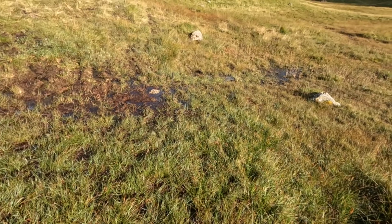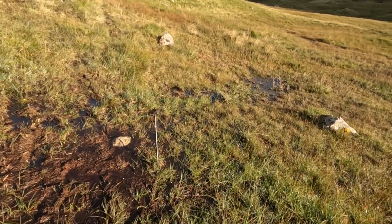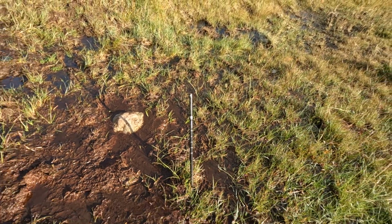It's so boggy along this track. I mean, there's a good couple of inches of water. So much so that someone's actually lost the trekking pole in it. So the end of the pole must have come off and they've just carried on walking.